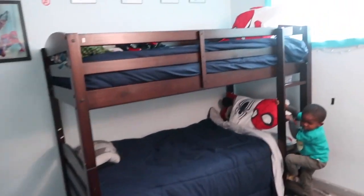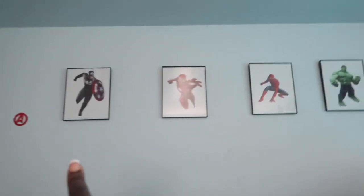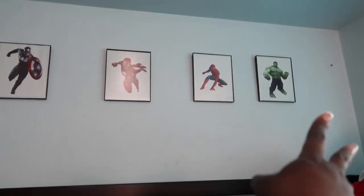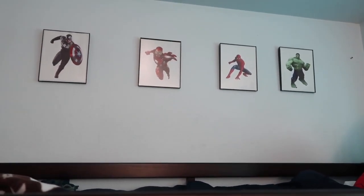Okay, here's the boys' room. This is what it's looking like so far. I just bought them new bedspreads and then I got them Spider-Man sheets to go with it. The comforter is just a regular Walmart comforter I found for like $22. And then I bought the sheets for $19.99 at Walmart as well. And then I hung the pictures that I ordered off of Amazon. They just came with the pictures, they didn't come with the frames. I got the frames at Walmart for $1.97.